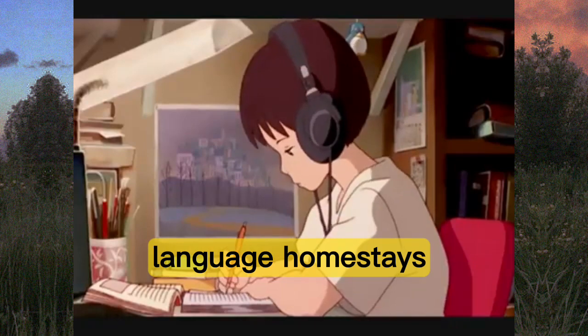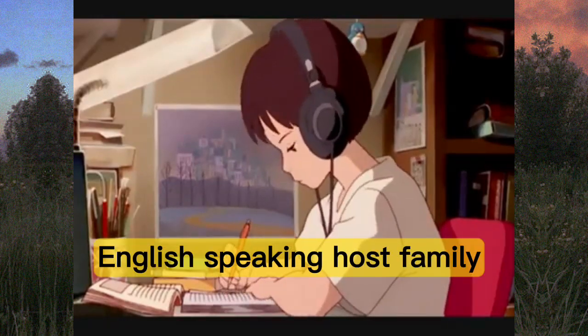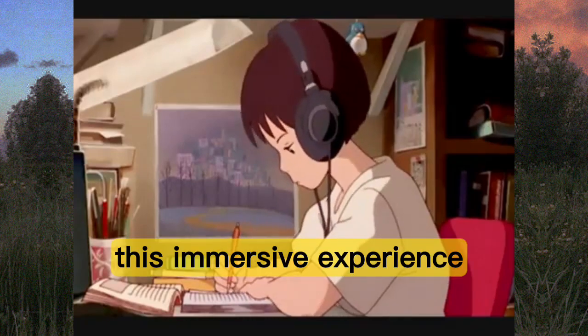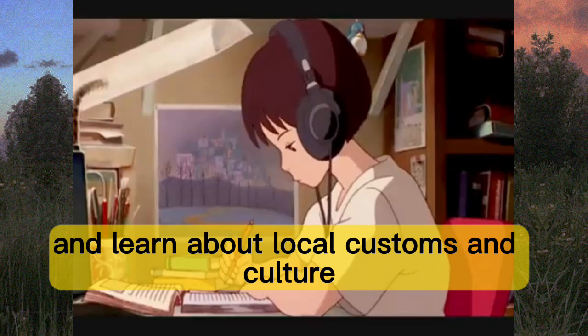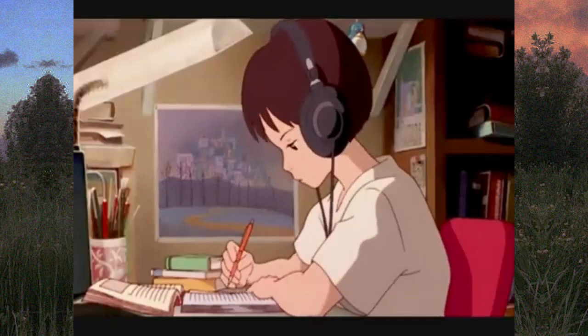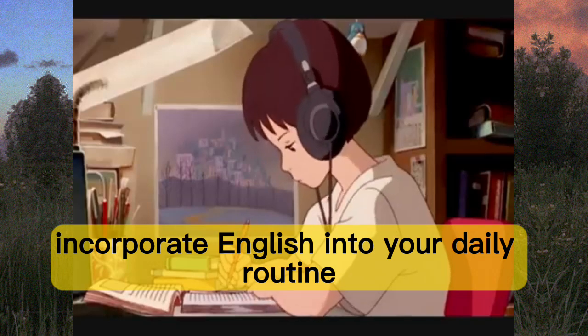Language homestays. Consider staying with an English-speaking host family. This immersive experience allows you to practice English in a real-life context and learn about local customs and culture. Use English in daily life. Incorporate English into your daily routine.